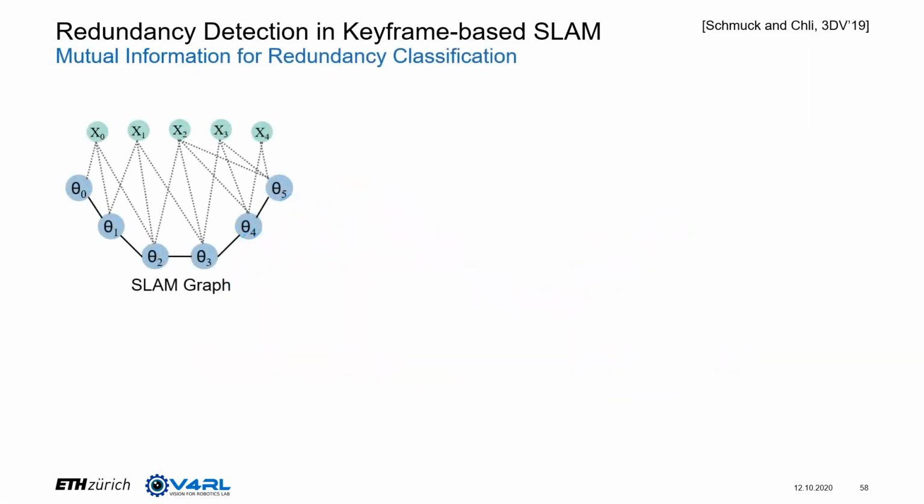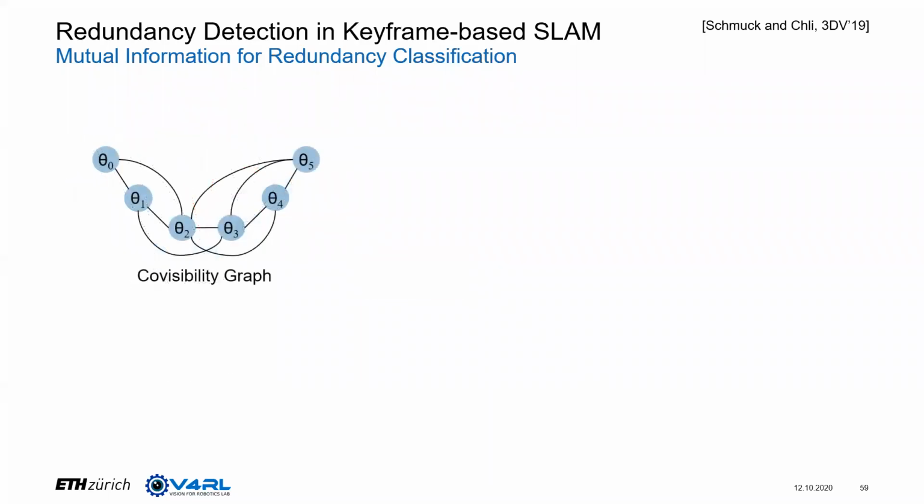So we have to quickly look at our SLAM graph here. In the SLAM graph, we see the landmarks and we see the keyframes. And what we can do here is introduce a notion of co-visibility, which means, if 2 keyframes are connected to the same landmark, we consider them as co-visible. Using this, we can define the co-visibility graph for keyframes that observe the same landmarks. And on this, we define a Markov blanket. This is basically all neighbors that are connected to a specific keyframe.